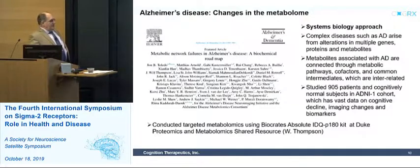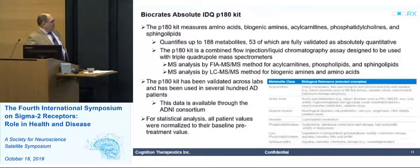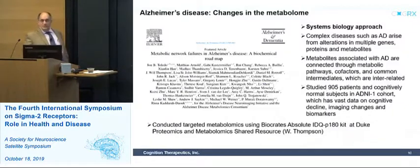So it happens that this has been looked at. This is a paper published a couple of years ago, Toledo et al. And this is Rima Kaddurah-Daouk's group down at Duke, and she was really one of the foundational people in the study of metabolomics. So in this paper, there are some nice statements here. They say complex diseases such as AD arise from alterations in multiple genes, proteins, and metabolites. So there are wide-ranging effects that are being altered by the disease pathway.